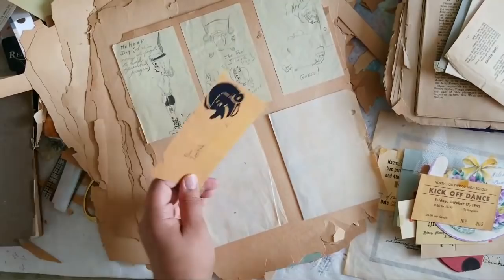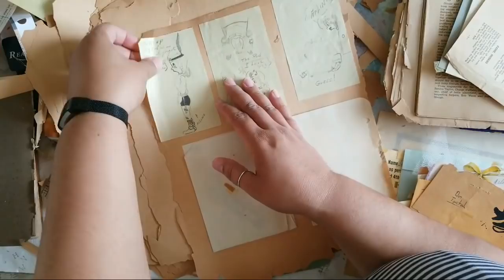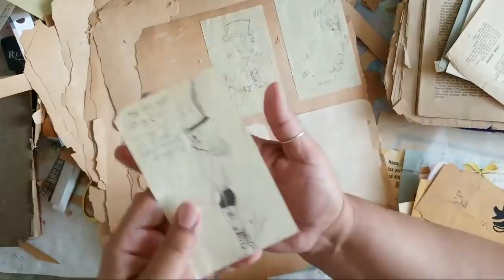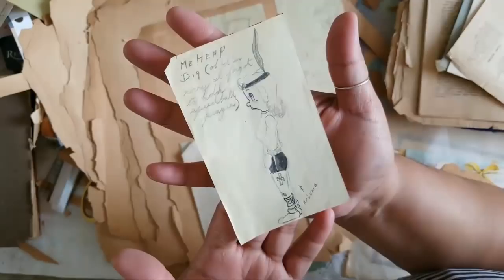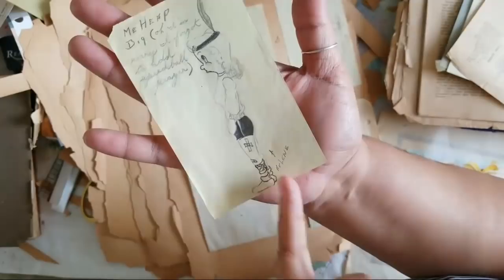This is from Dawn. Let's see. She drew some little comics. Please don't let me rip these. Let's see what they say. Me heap. Big. Oh, I'm sorry. I forgot to add speedball player. That's Arlene. So I guess somebody drew this for her, because it says Arlene and it's pointing to this gal.